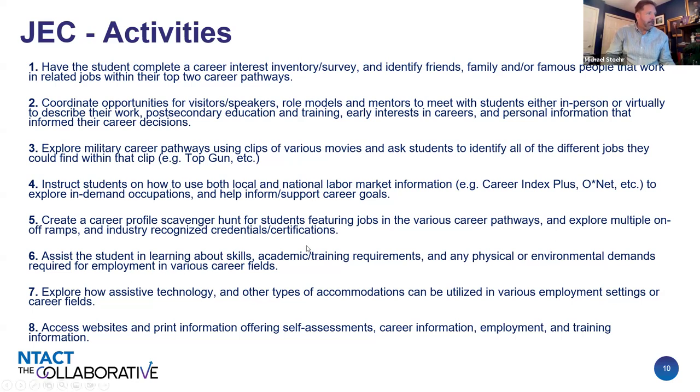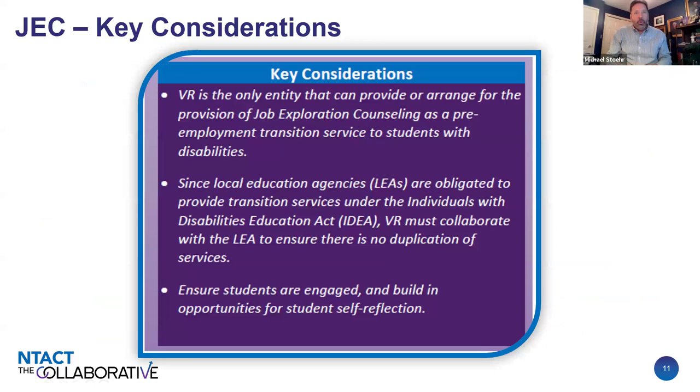We're going to move into the key consideration slide. I think this one was just a reminder slide, Michael, that VR is primarily the entity that can provide or arrange for the provision of job exploration counseling. But again, you're doing that in collaboration with the local education agency. And one of the things we wanted to touch base on is that not only for the sake of collaboration, but also to make sure you're not duplicating services.